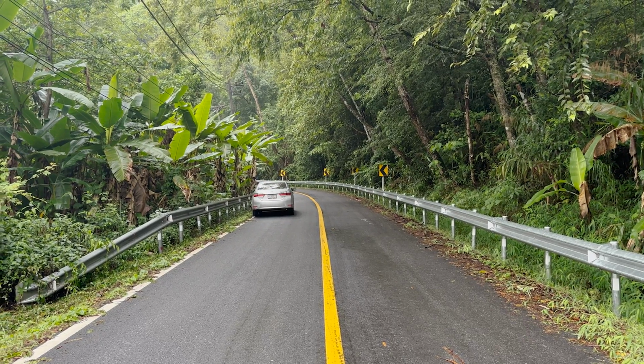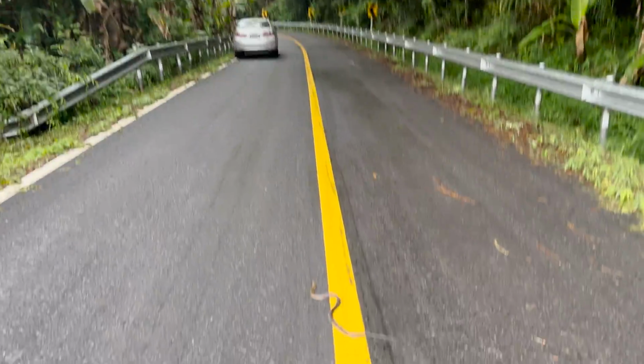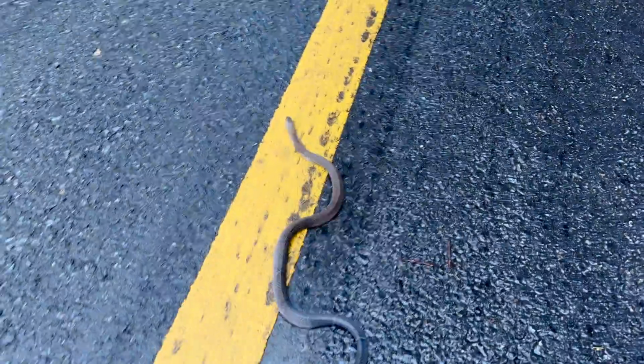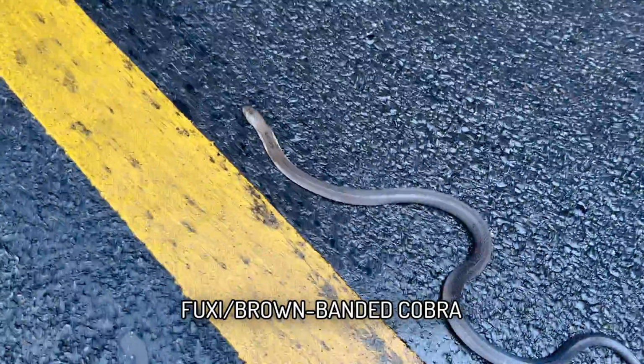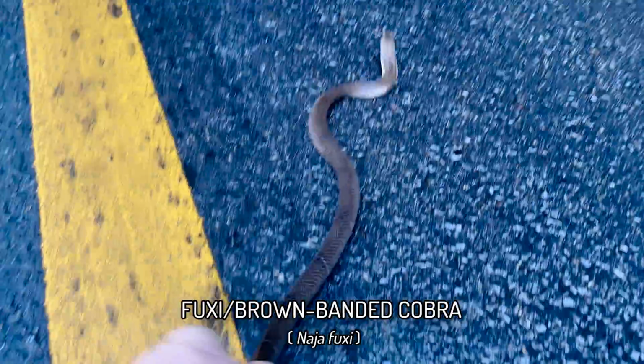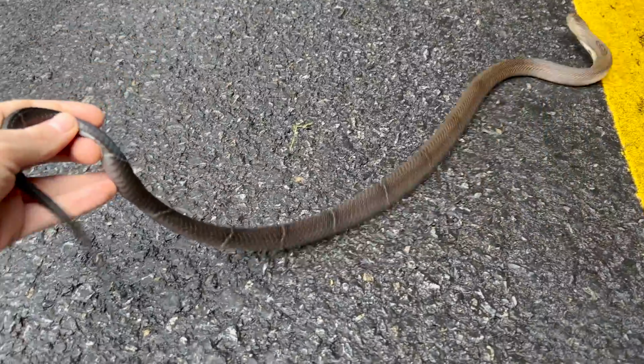Guys, finally, after so many afternoon drives of seeing nothing, Keith just found this crossing the road in the late afternoon. You guys can see that hood marking, those pale bands on the body. This is the newly described Naja fuxi mountain cobra.